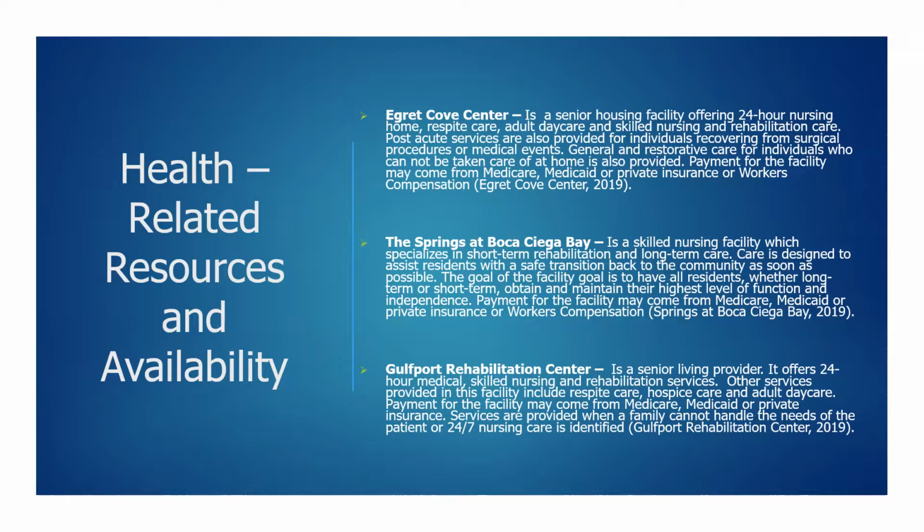Egret Cove Center, the Springs at Boca Ciega Bay, and Gulfport Rehabilitation Center. All of these facilities are accessible, they are acceptable, but they may not be affordable for all in the community.